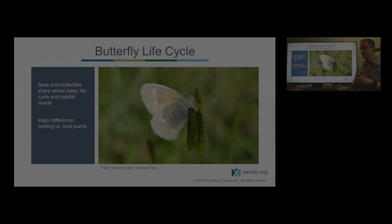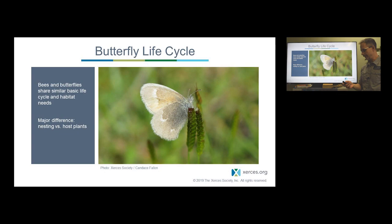In the last two sections, we focused mostly on native bees and native bee habitat needs, biology, all that kind of good stuff to help you think about how to meet their needs. But so many of us are interested in pollinator conservation and pollinators because of butterflies. And so it's important also to think about how when we do pollinator work in our neighborhoods or farms or wherever, we can also think about the needs of butterflies. I'm not going to go into great detail on this because there's so much information out there about butterflies, but I did want to point out some of the major differences between native bees and butterflies so we could think about them when thinking about creating habitats in our communities.